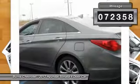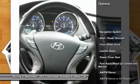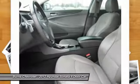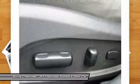Here are some of this vehicle's great options: traction control, anti-lock braking system, XM satellite radio, navigation system, Bluetooth wireless data link for hands-free phone, air conditioning, power steering, aluminum wheels, cruise control, rear defrost.